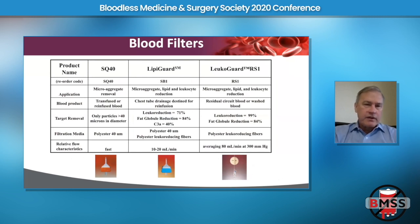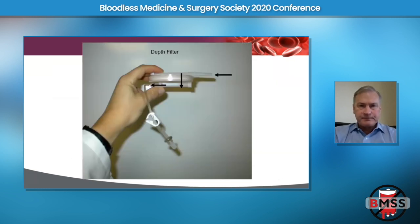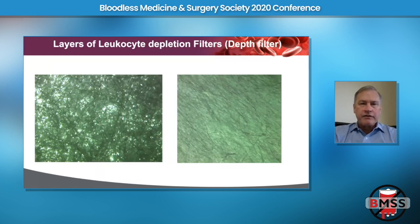Again, the SQ40 is a microaggregate filter. It simply removes stuff that's bigger than 40 microns. The LipiGuard works similarly. The depth filter, though, is how the leukocyte depletion filter works. And so it basically contains a layering of filter material, polyester fibers that are layered first at the top of the filter, and this loose weave is shown on the left side of the slide, and it gets even more dense as you move down through the filter material, as is shown on the right.